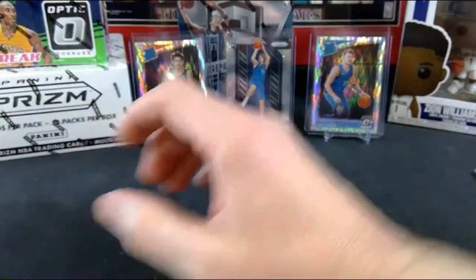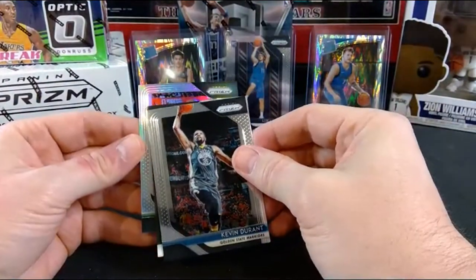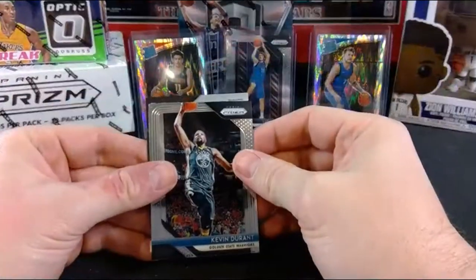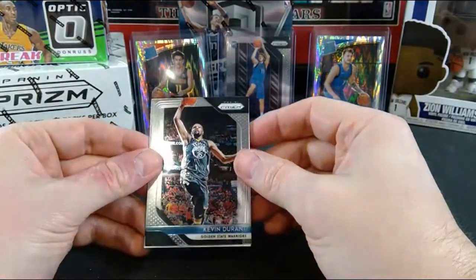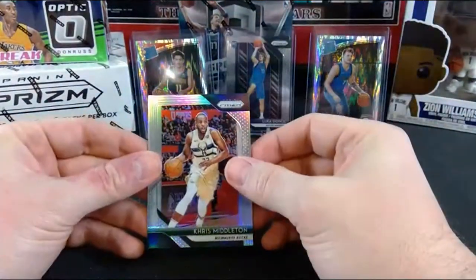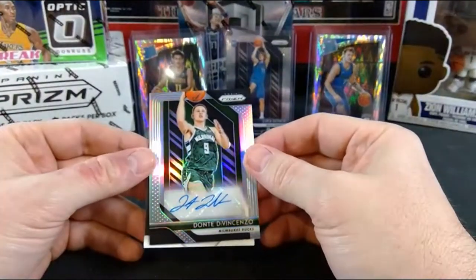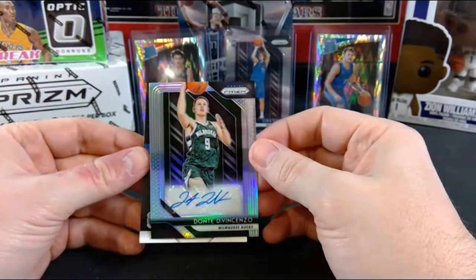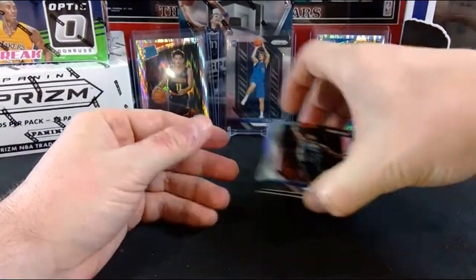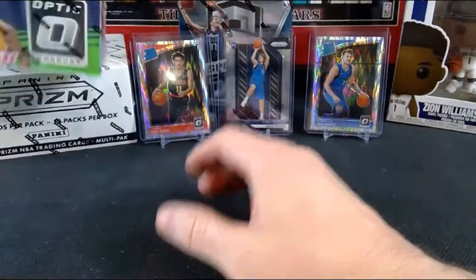Well, let's see what the big pack holds. Dylan Brooks. KD. The silver is of Khris Middleton. And then the auto is, I should have probably covered it up this way. Nope. Wow. Dante DiVincenzo. Well, looks like it's a Dante Knight. Dante and Luke Kennard. She was a rookie. Okay. We'll go to the fast break.